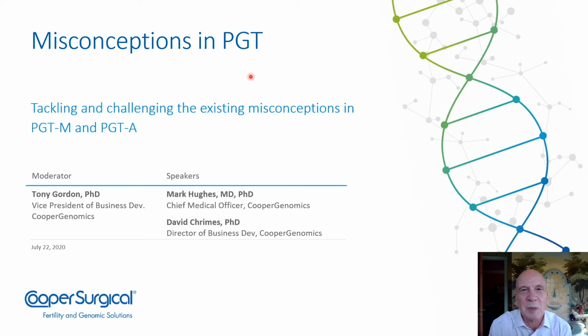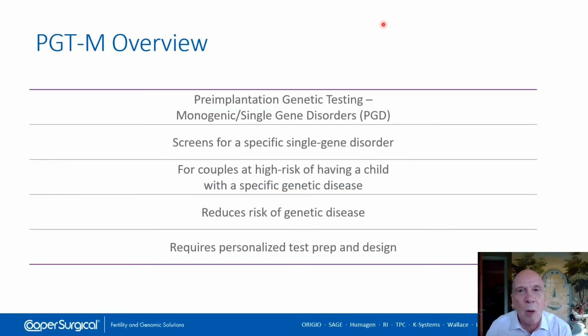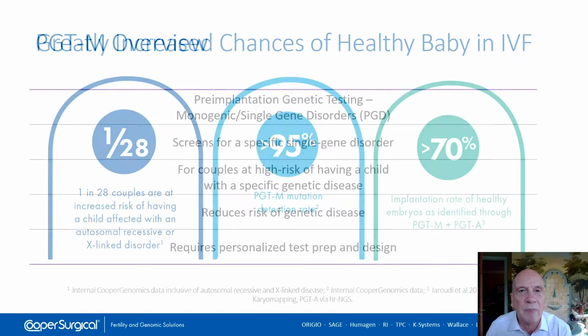And today I've been asked to speak to you about misconceptions in PGT-M, which is for Mendelian or monogenic testing of embryos, a technology that has now been around for 30 years. It's hard to believe, but true. So we're going to talk a little bit about what this is. Monogenic single gene disorders. We're going to talk about how it screens for them and that it's for couples at high genetic risk of having a child with a disease. Many of these couples don't have infertility. It's going to reduce their risk of having the disease. It requires that we develop a personalized test design. I'm going to explain that to you.